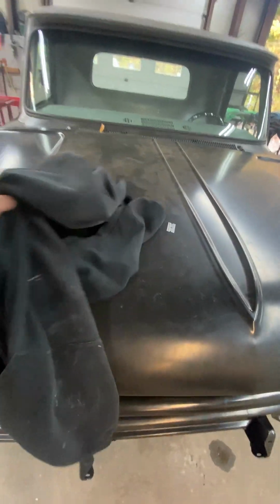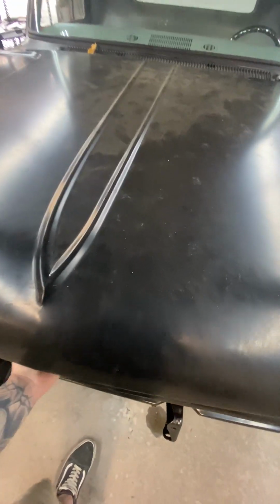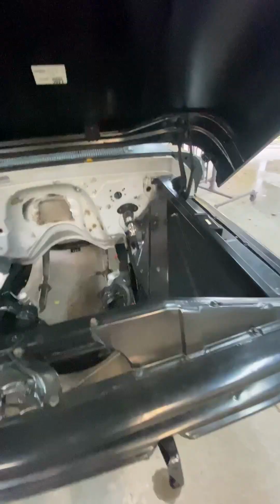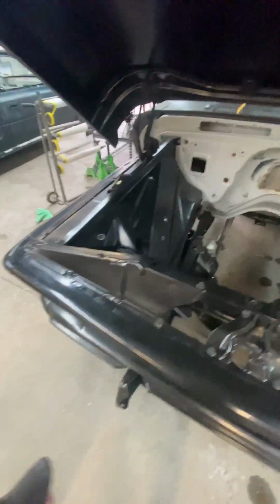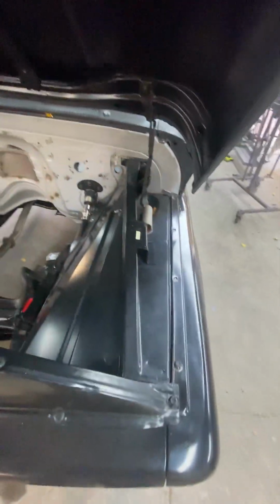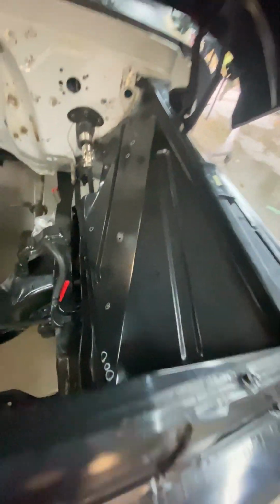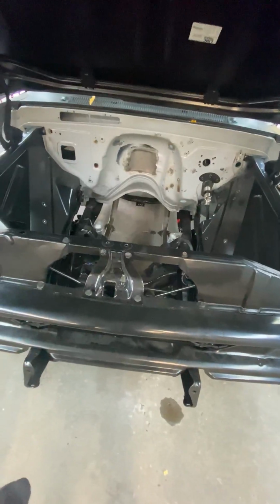Now, under the hood, we've got a decent amount of work to be done. Where's that latch at? Bear with me. All right, got that latch to work. So again, we've got all new metal here, new inners. We're going to be painting everything you see here. The whole truck's going black cherry, which is going to be awesome. But as you can see, all these excess holes, we're going to be plugging all those, welding all those up, and making this thing look like glass on the inside, which is going to be huge.